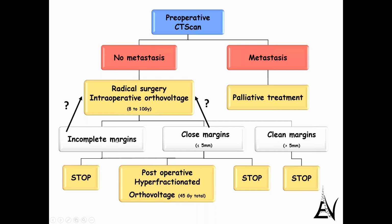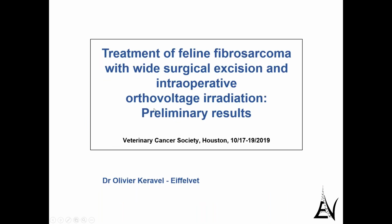So if we have this situation, we recommend additional hyperfractionated radiation because it's part of the gold standard. But most of the time, the owner will decline because the cat is too old, because the cat has renal insufficiency, because of a money issue, or because of the ability to come here on a regular basis. So that's the way we deal with this prospective trial.